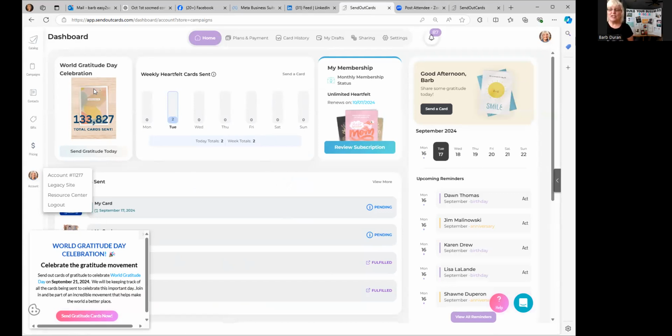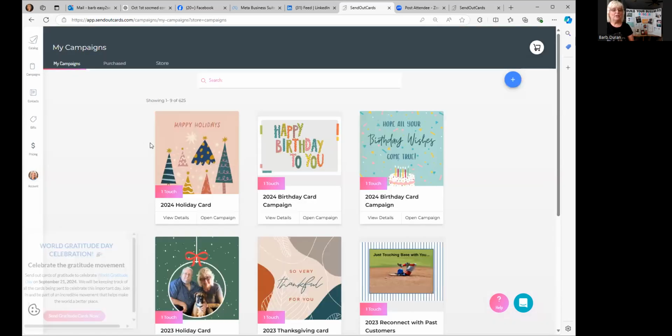It's just cards of appreciation and gratitude, and not to mention all the other cards that we send, thousands and thousands and hundreds of thousands of cards. So what we're going to do first, I'm going to go here to campaigns up in the upper left. If you see my little cursor here, my arrow, I'm just going to review the card that we set up last week or two weeks ago.